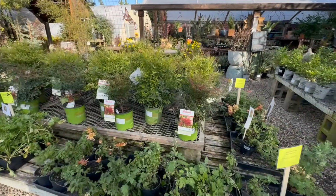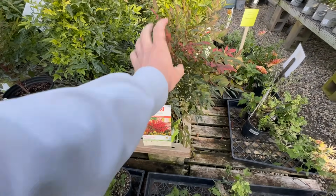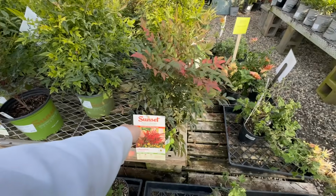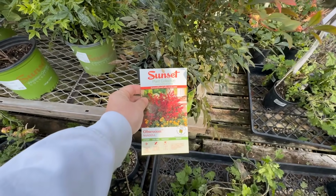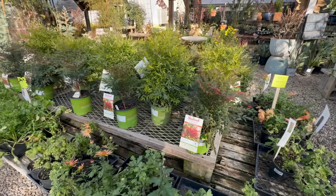I was thinking about adding one of these, the Nadinas. I do think that they're really pretty, but they are used as a parking lot plant where I live, but I love that color. And 27, I don't think that's bad. I don't know, I get overwhelmed.